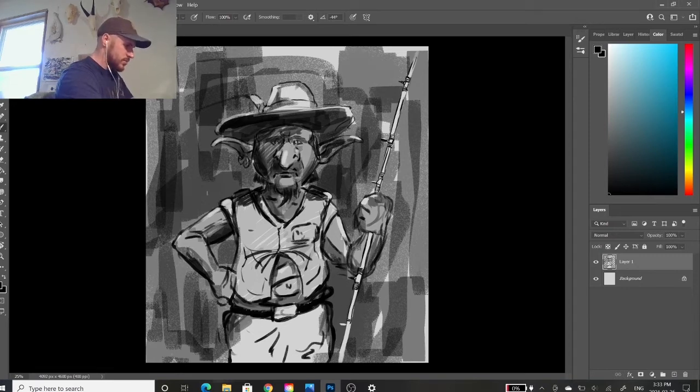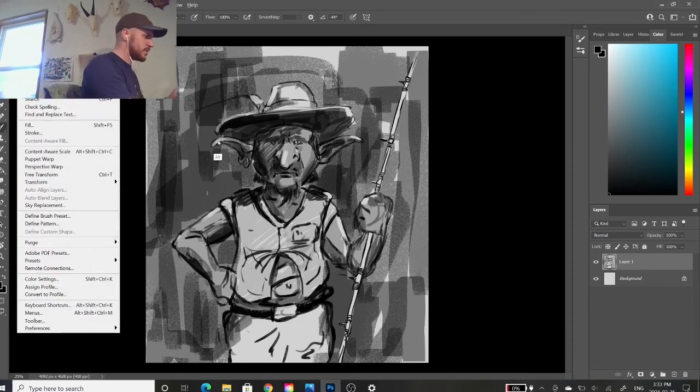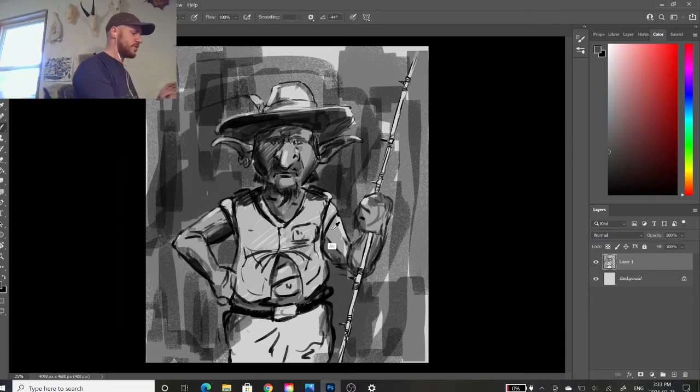Alright, so I'm just going to keep throwing that on there. Alright. That's starting to look like something. I can keep defining as much as I want all these different little details and stuff. But he's starting to look pretty cool. I just like the drawing method. I use the eyedropper sometimes to just grab stuff.